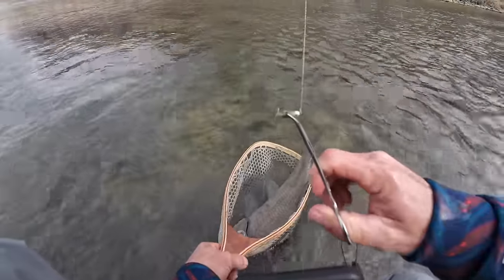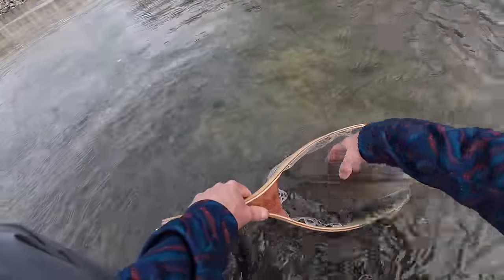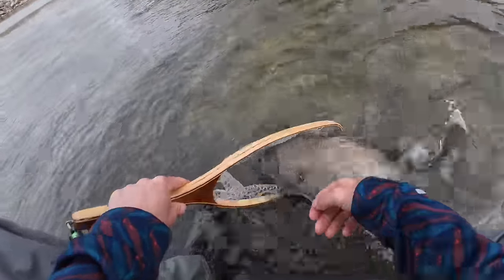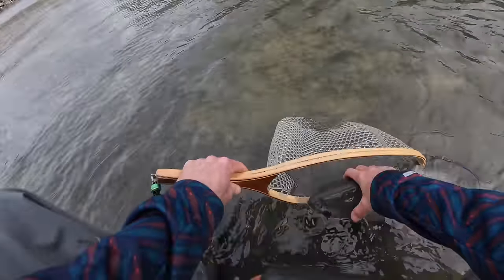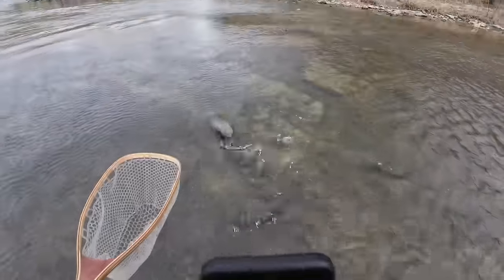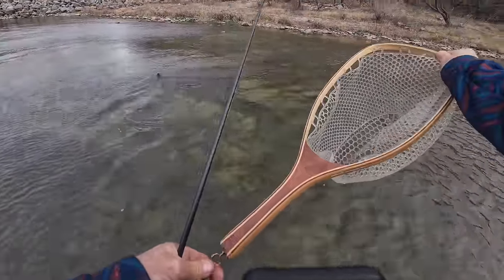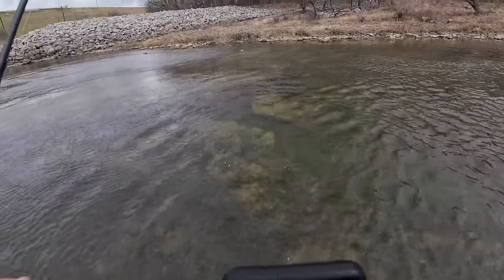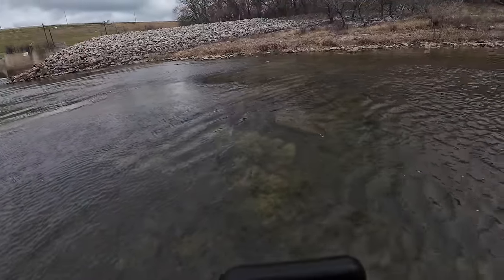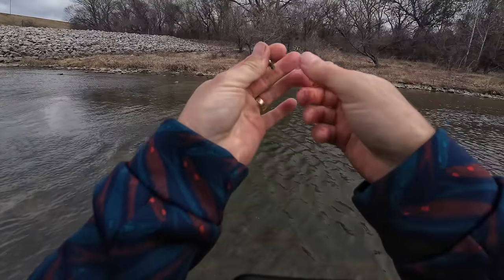Alright, fly is out. Here we go, guys. Now we're just gonna let this fish go. Yeah, he's ready to go. Look at that. Oh, guys, I've been wanting to do that for so long. There we go. I had him.